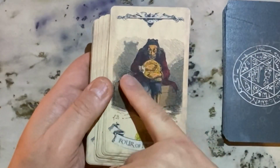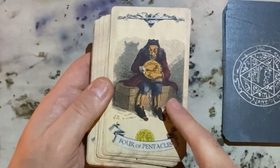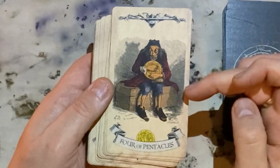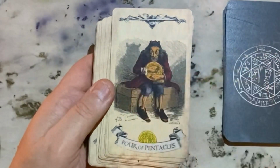Just love the shadow effects here for our Four. It doesn't have four coins, there's not one under each leg as we're used to seeing, but we still get that sense of hiding away in a corner. I love this shadow effect.